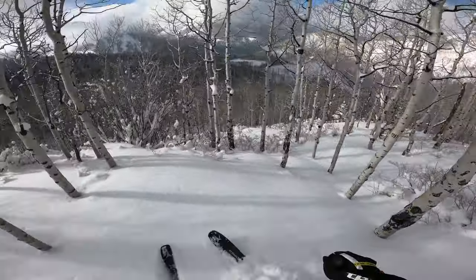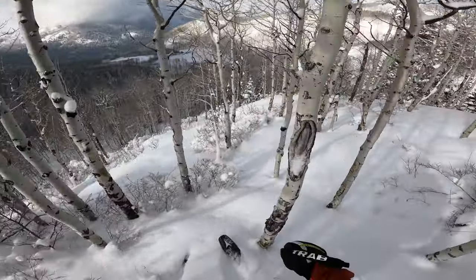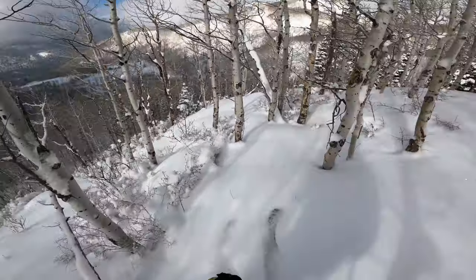Amazing sunny powder day turned into a cloudy bushwhack, as it often does, actually. Very familiar with this. Not the worst. No, it's still a 10 out of 10 day.